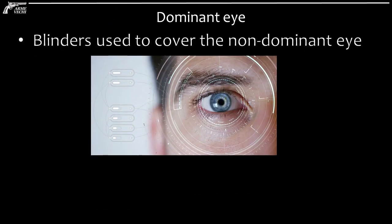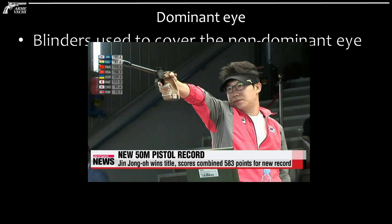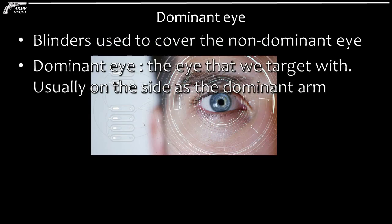A blinder is a piece of material that obscures the vision in the non-aiming eye. Most of the shooters use only one eye to aim and keep the other closed or covered. There are, however, some people that can aim with both eyes open. The eye that is used in aiming is called the dominant eye. It is usually the eye on the side of the dominant arm. For right-handers, it's the right eye. But there are exceptions to this rule as well. Right-handed people that are left eye dominant, for example.